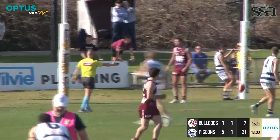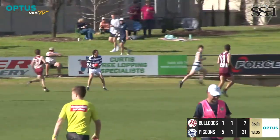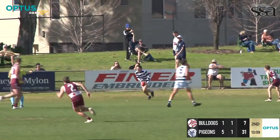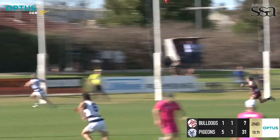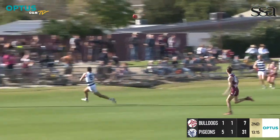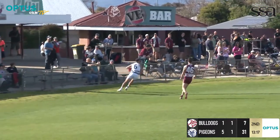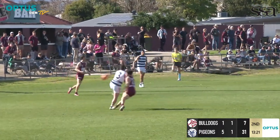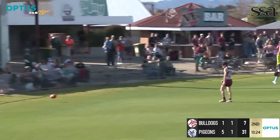When you get chances inside 50, you've got to take them. And Yarrawonga playing on pretty much straight away. I'm not sure it actually did score, did it, Chris Mitchell? No, I don't think there was a score. Okay, I was writing down a point. They'd be disappointed with their last couple of efforts on goal. Wodonga, 1-1-7. Trail the Pigeons, 5-1-31.